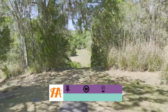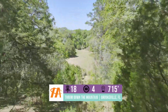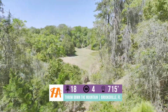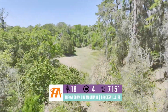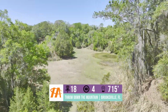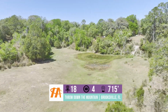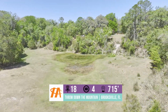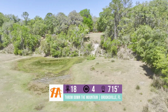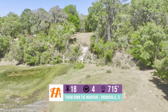This is the iconic hole 18. This is one of the highest areas in the whole state of Florida. Teeing off through this incredible gap, you're throwing down into the meadow. There is a huge pond swamp in the area. So you're throwing down maybe 3 stories, 4 stories down to a flat landing area, and then you're throwing back up 3 stories to get to the basket, which sits on top of another shelf, a ledge.